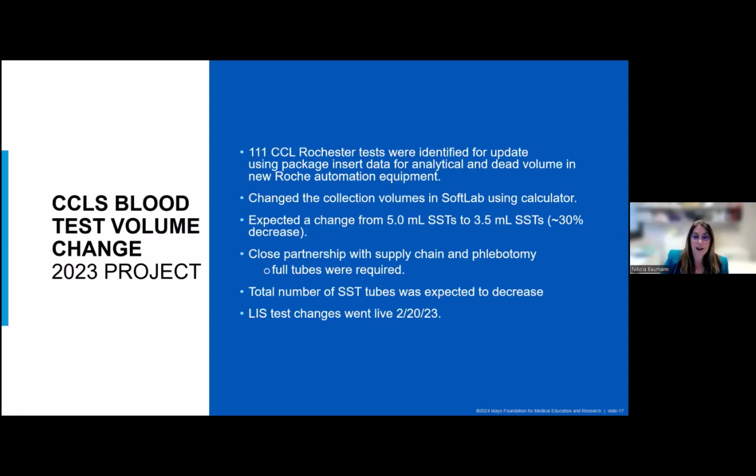And many of you recall that at the same time this was going on, there were also supply chain issues with blood collection tubes. So we knew that any project trying to reduce the number of blood collection tubes was a good thing, because there were some really critical times during those supply chain shortages that have luckily largely resolved. We also really needed to collaborate with phlebotomy.